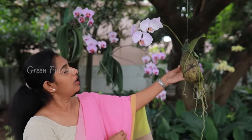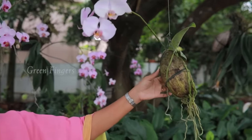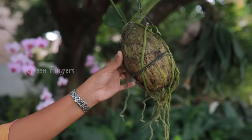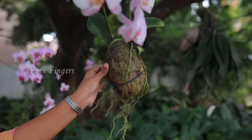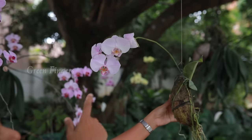This is a small plant. It's just started to bloom. I think this is the first bloom. This has got an orange tongue. It's a baby pink flower with an orange tongue. The flowers are old. The flowers are about to fall.